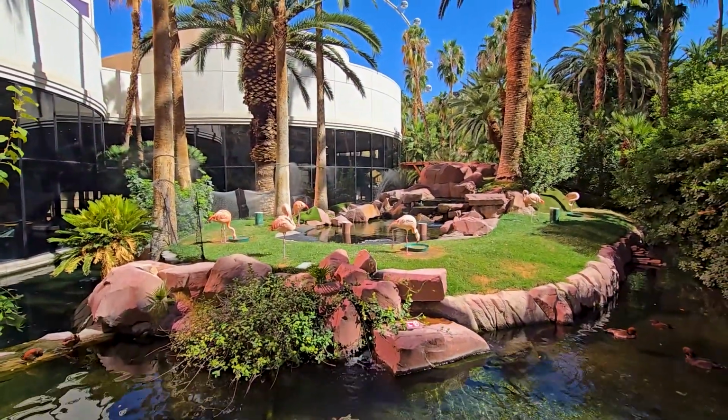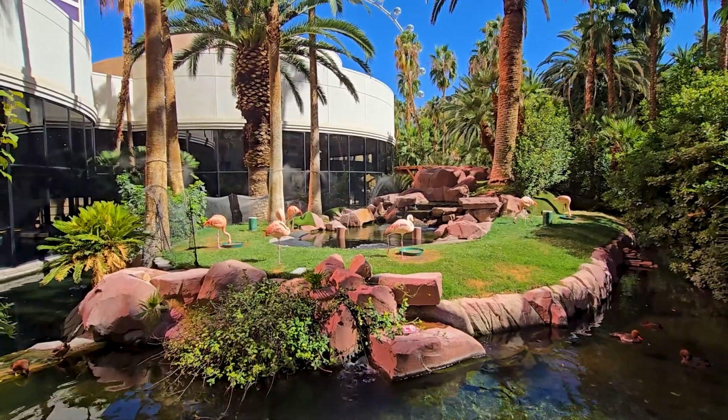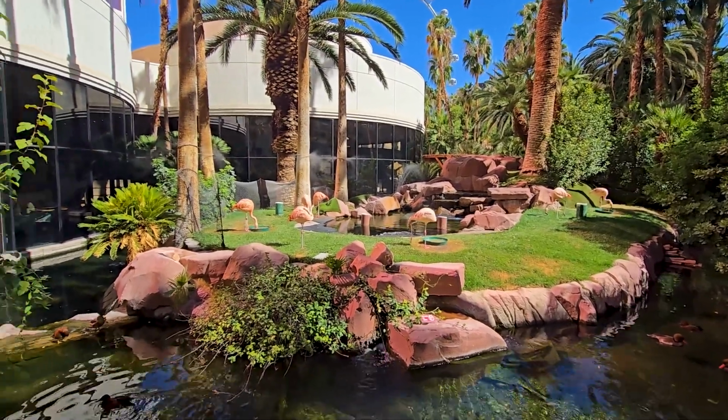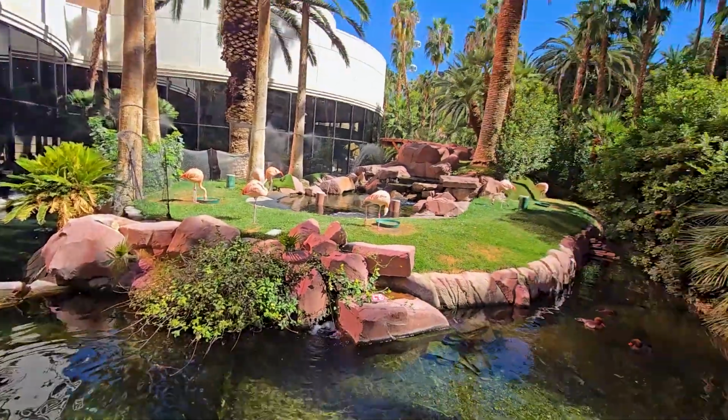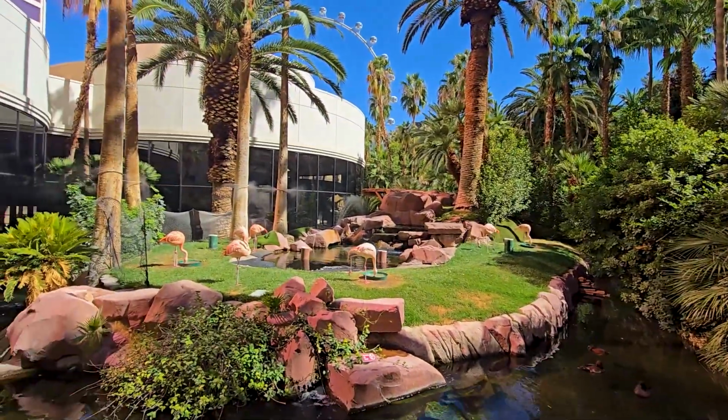This is also free, by the way. So you can just come to the Flamingo Hotel, don't have to pay anything to get in, of course, walk to the back, and the gardens are 100% free back here as well. They have a whole bunch of other animals and different things you can walk and see, but we just want to come back here and look at the flamingos for a few minutes.